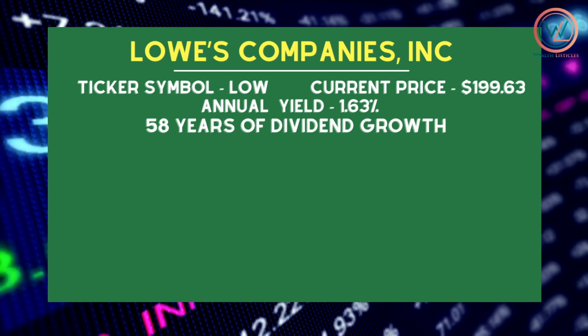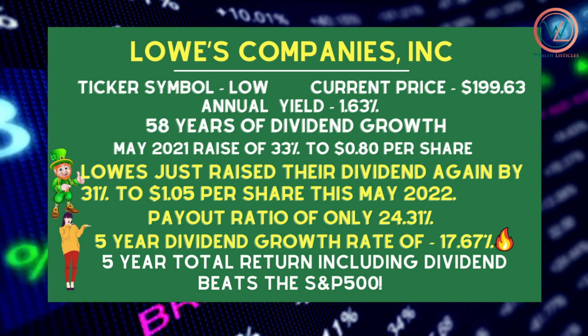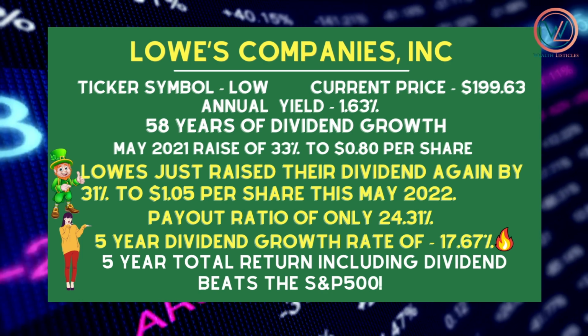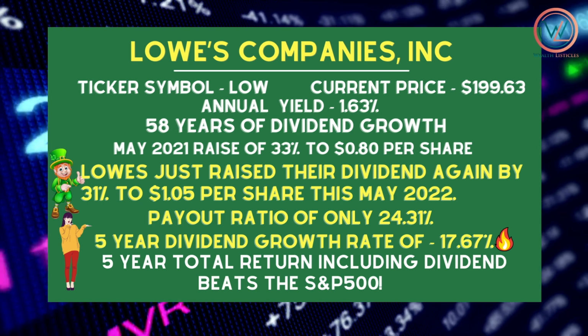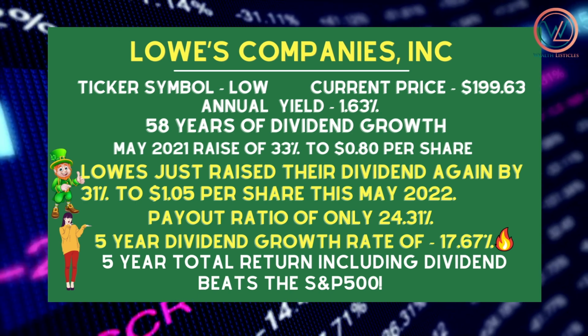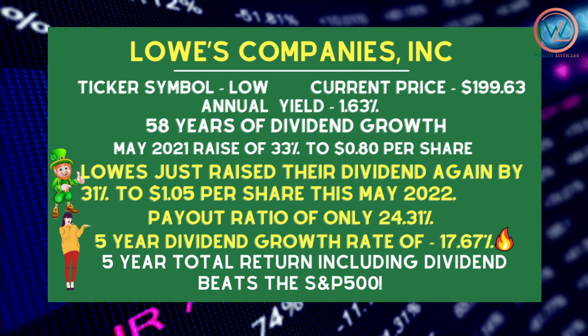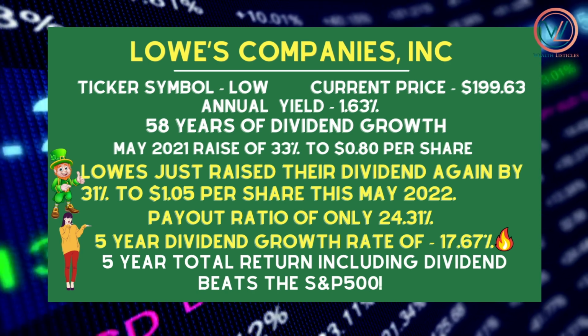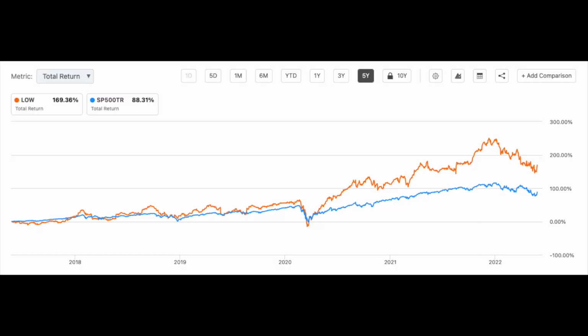Lowe's raised their dividend by 33% to 80 cents per share in May 2021. They have yet again raised their dividend by another 31% to $1.05 per share this May 2022. Lowe's has a payout ratio of 26.08%, which means there's great room for future double-digit dividend increases. Lowe's has a 5-year dividend growth rate of 17.98%. Lowe's 5 years total return, which includes stock appreciation and dividend payouts, beats the S&P 500. That's just a good-looking 5 years total return from Lowe's.